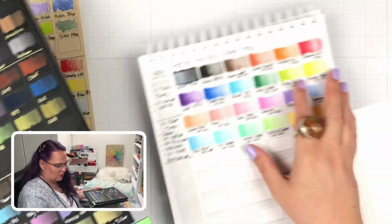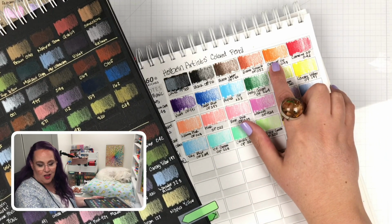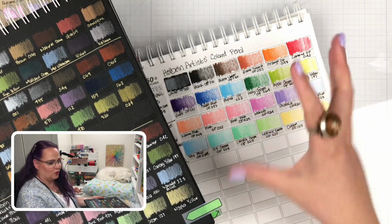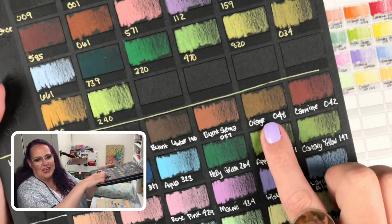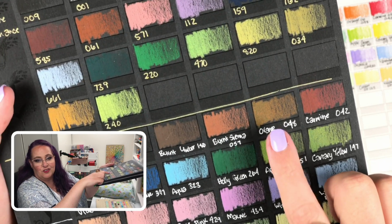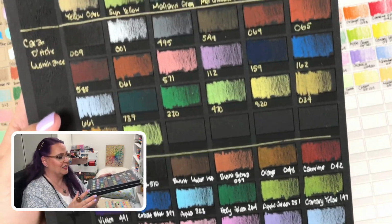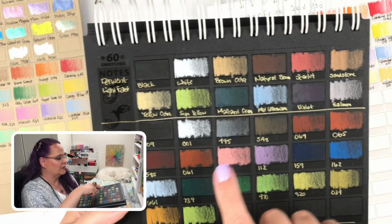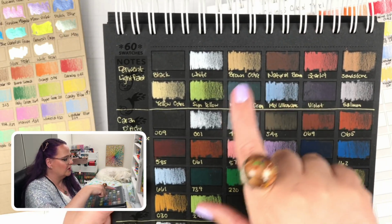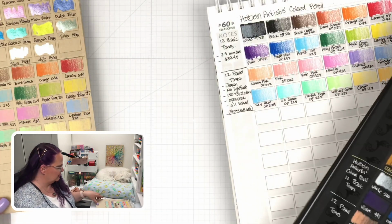If you look at the true color on white, look how vivid and bright that orange is on white. That's like creamsicle orange, right? Really, really orange. But on black, it really had a hard time. It really struggled. So it's a very translucent color, which is really neat. If you look up here at something like the Caran orange, I'm trying to see if it doesn't look like we had an orange in that set of Derwent Lightfast.